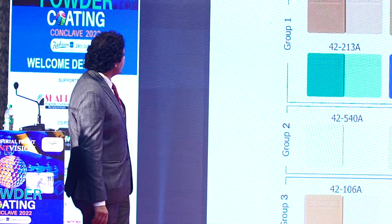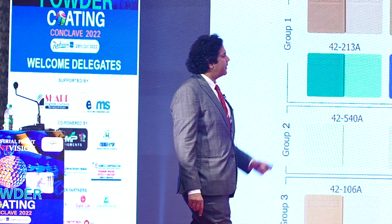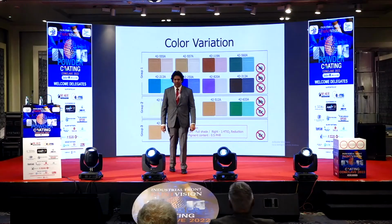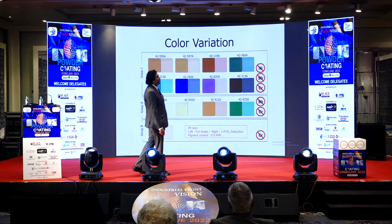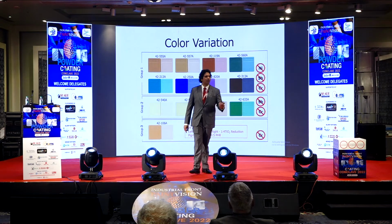These are color variations, a few more color shades. One of our customers, which was very interesting, I would like to share with you. A few years back, they came up and said they wanted to make a green color for garden fencing, the benches of the garden, and they wanted to do it for the Middle East. It was an export order.